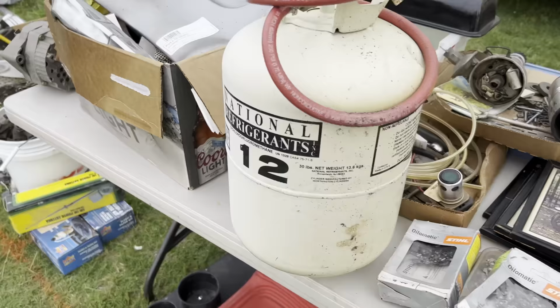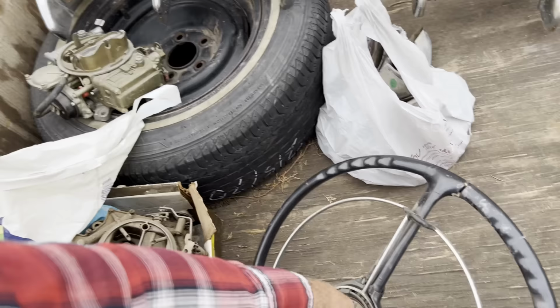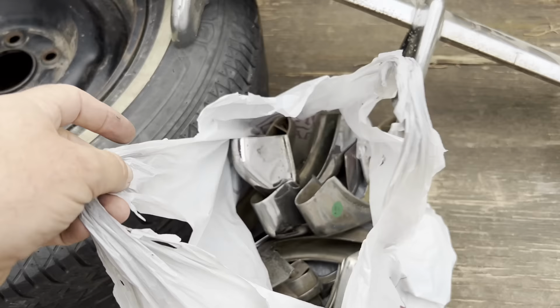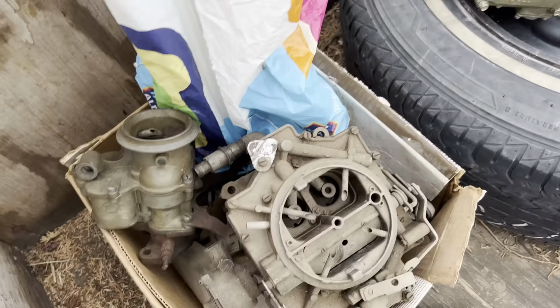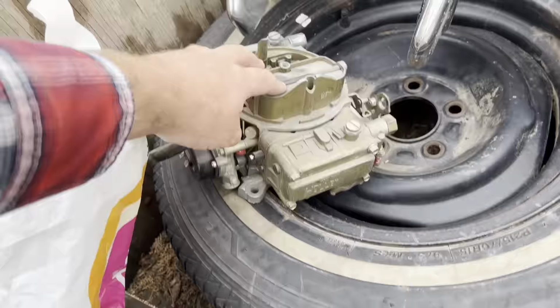Found a few goodies already. Got an old Mercury steering wheel. $10, I couldn't turn that down. Make good wall art. Got an old 54 Chevy grill and a whole bunch of extra teeth for $100. Bunch of carburetors. These are $5 and $10 a piece. There's an old Holley glass bowl Holley carburetor in here. This is for a 64 to 66 Chevy, old Ford. And I really don't know what that goes to, but I went ahead and bought it anyway. So let's see what else we can find.